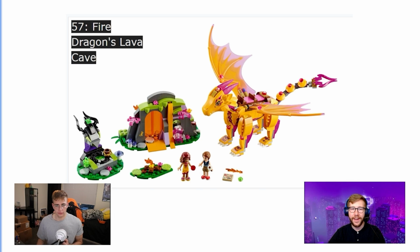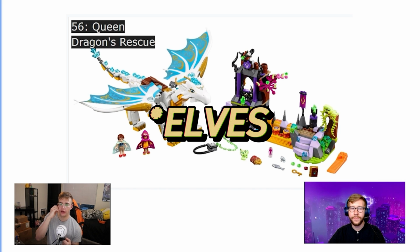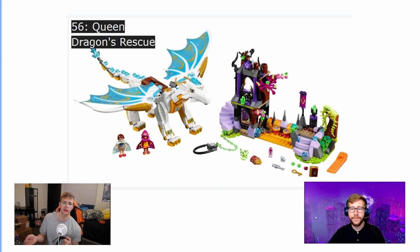57, Fire Dragon's Lava Cave. The colors on this one really pop, with the sharp magenta and orange contrasting, and that does a lot of favors. They were definitely cooking with these Friends dragons' color schemes. The 56, Queen Dragon's Rescue, has a regal and beautiful dragon here with gold, blue, and white.